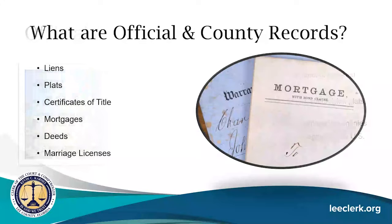So what are and are not considered official and county records? Some examples of records that are considered official records consist of liens, plats, certificates of title, mortgages, lis pendens, marriage licenses, deeds, judgments, and military discharges. These are just some examples of documents that may be considered an official and county record.